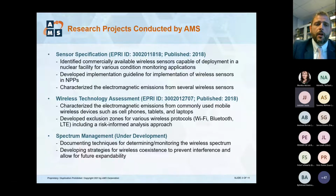And so as it relates more to the seminar topic, the first one here is the sensor specification project, which really dealt with what is actually out there that's viable to be used in a nuclear power plant environment. If you Google wireless sensors, you'll come up with thousands that are available to measure temperature, contact, humidity, water. You're going to find a lot of things that can be used, but not a lot of those have the backing behind them to actually be deployed in a nuclear power plant environment. And so the goal of this report was to identify what's out there that could really be used in the nuclear power industry for the main types of applications that you would be really concerned about.